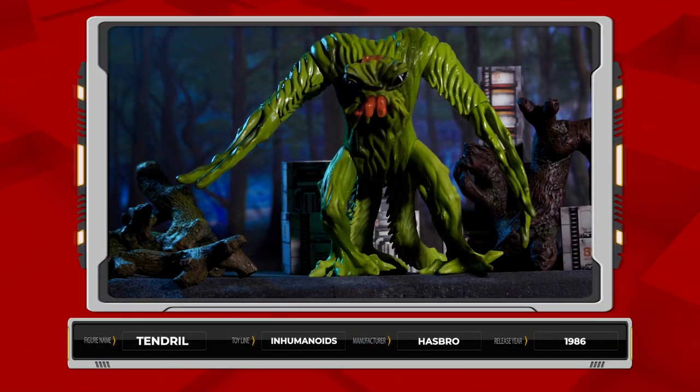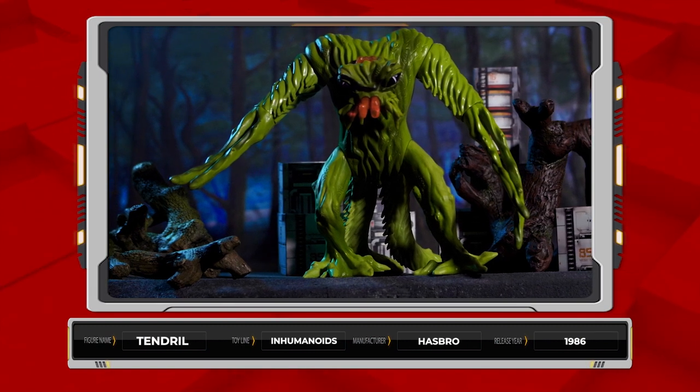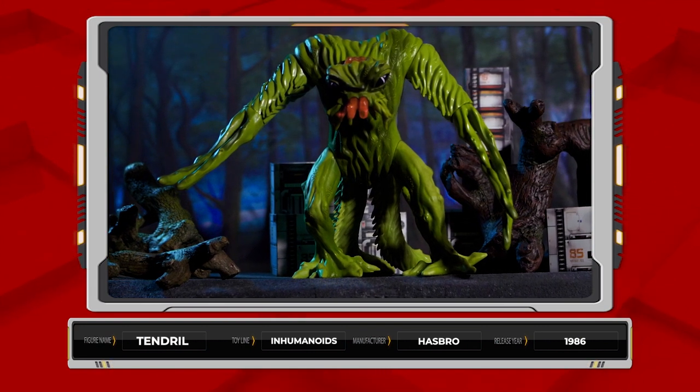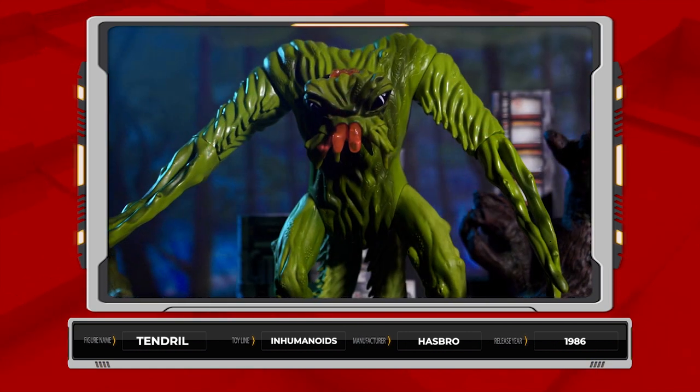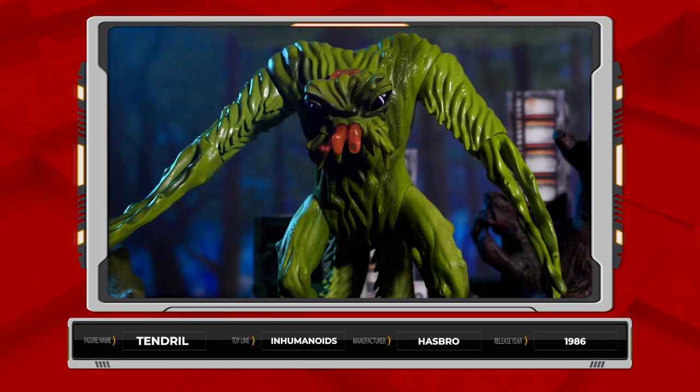Sure, so let's talk 12 inch. Now, I forgot about this obscure line that I almost have the whole set for. But this is a 12 inch, if I can get him in frame here. I don't know if this is doing him justice, but this is one of the actual Inhumanoids, one of the villains. This is Tendril. So this guy is very rare and very expensive, and I picked him up just last year. He is absolutely awesome. He has got some great articulation. He looks a lot like a Swamp Thing, but yeah, his arms move.